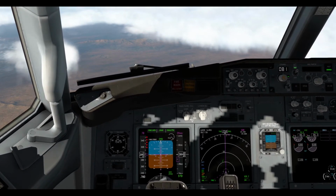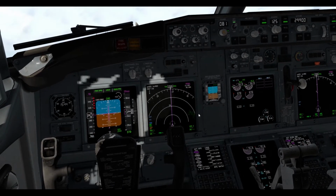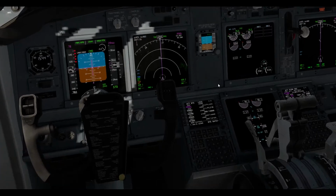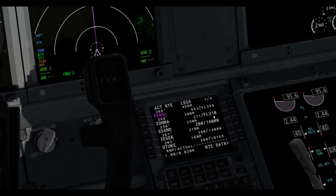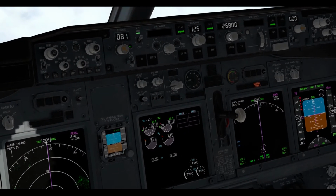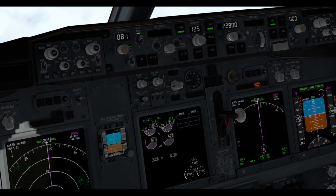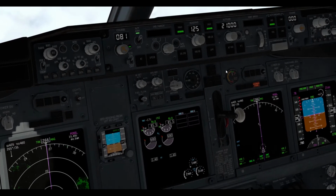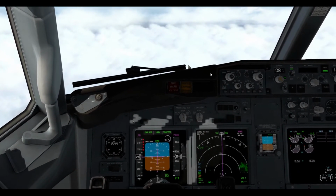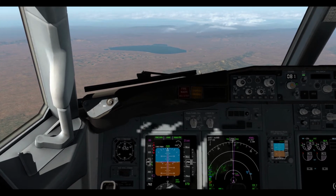Alright guys, so even though we are still 46 nautical miles from the top of descent, our next waypoint is telling us that we need to descend to 21,000 feet, so I'm going to go ahead and put that in my altitude box right here, so that when we do hit top of descent, VNAV will make the plane descend automatically, and we will not have to worry about that. So I will see you guys again at top of descent.